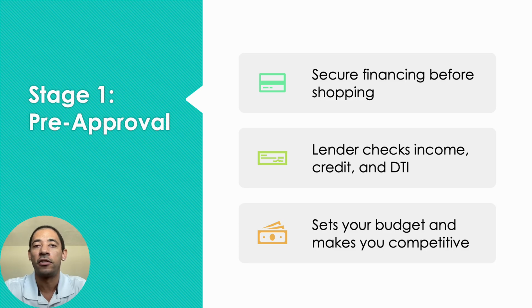So during this process of trying to get pre-approved or pre-qualified, the lender is going to be looking at things like your income, your credit, and your debt to income ratio. So how much money are you paying every month in certain bills, credit cards, auto loans, etc. And so it's going to help set your budget, and it's going to make you more competitive as a buyer because sellers do prefer to have a buyer that is actually pre-approved.